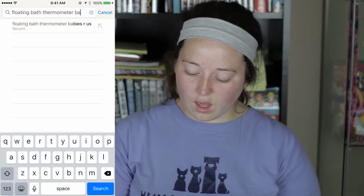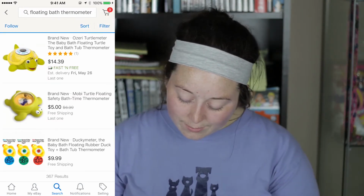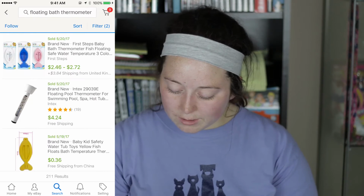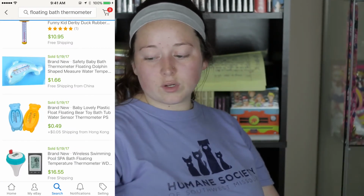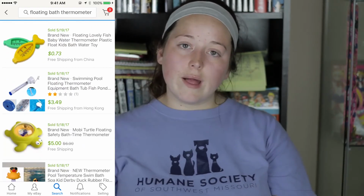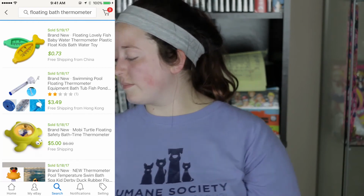So this is when you can make your own decision. We're going to go back to what the other floating bath thermometers were priced at. They're priced at anywhere from $15 to $5. We want to go to the sold section as well, and it looks like they're going for about $3 here. Those are not that fancy of floating bath thermometers. Of course, the brand new swimming pool bath thermometer is a little fancier, but we're talking baby bath thermometers. So this is something that, for me, will not be worth selling on eBay. We will take off the price tag and throw it in our friend's bag.